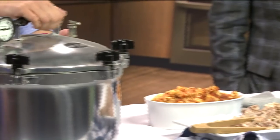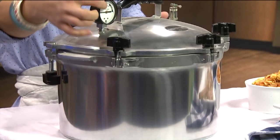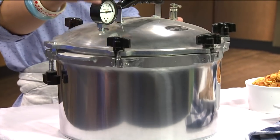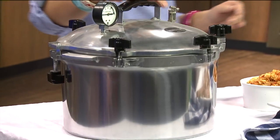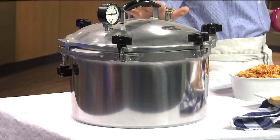The Instapot is basically a pressure cooker. They've taken away some of the scary parts of a pressure cooker, so I have an old school one here. The old school pressure cooker, you put on the stove, you brought it up to temperature, you watched the pressure on the little gauge, and then you had to release the pressure manually. It is scary, and there was actual fear that these could explode.